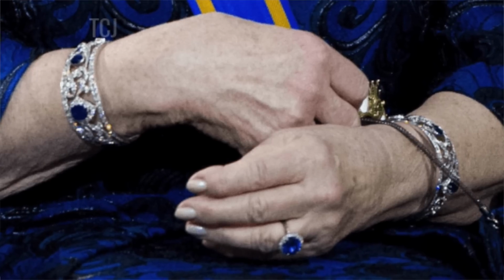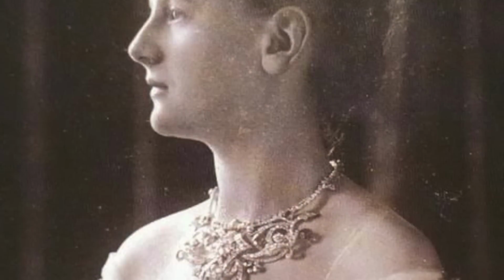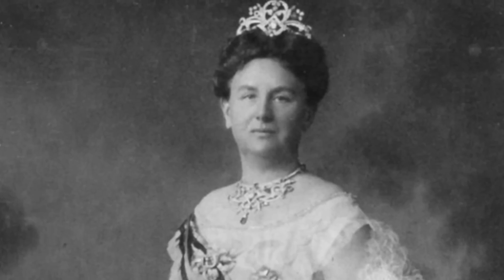The bracelets still exist in the Dutch collection, though they have been modified. Although it's always a bit sad to see heirloom jewels dismantled, most seem to agree that this tiara, as large as it was, wouldn't have been able to be easily worn today.